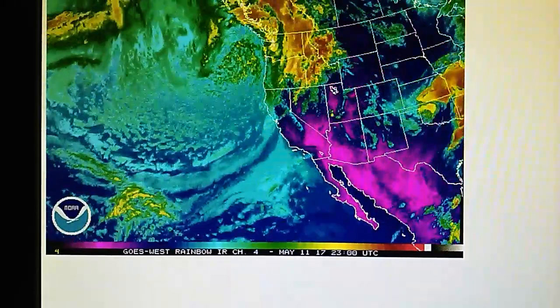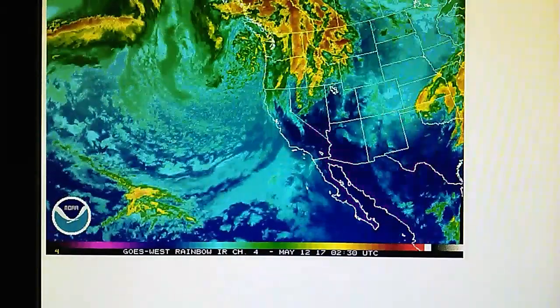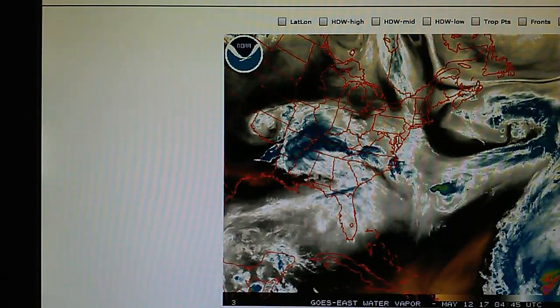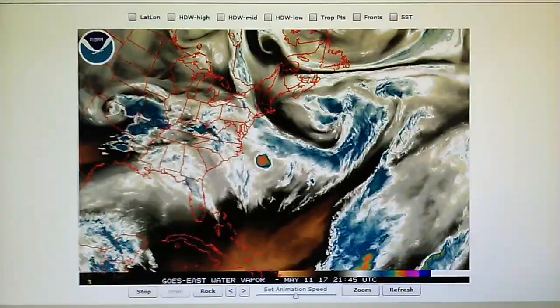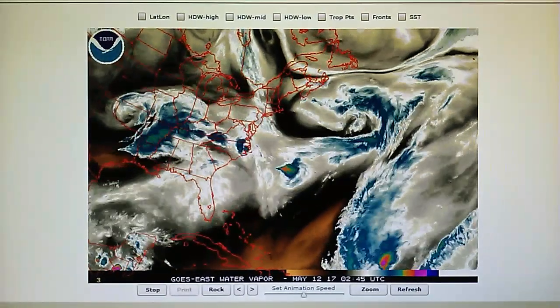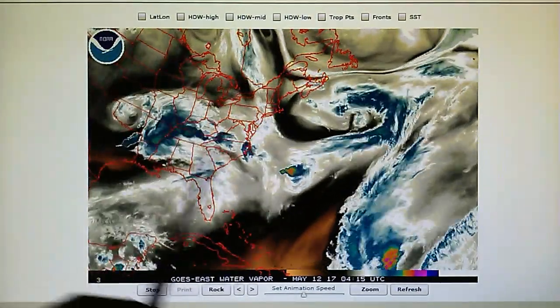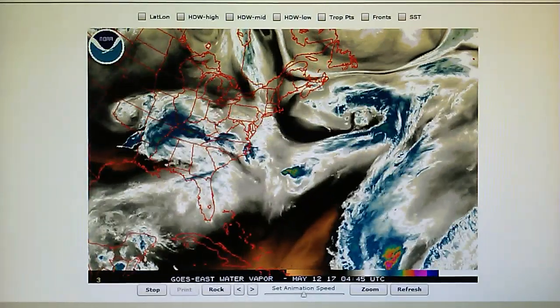So this is a scam that is deep, it's far and wide, and we're trying to get that exposed. Here we have the Northwest Atlantic water vapor loop, and we see that this system right here, this is the storm that we featured in the last video that was wrapping moisture around into central and southern California.